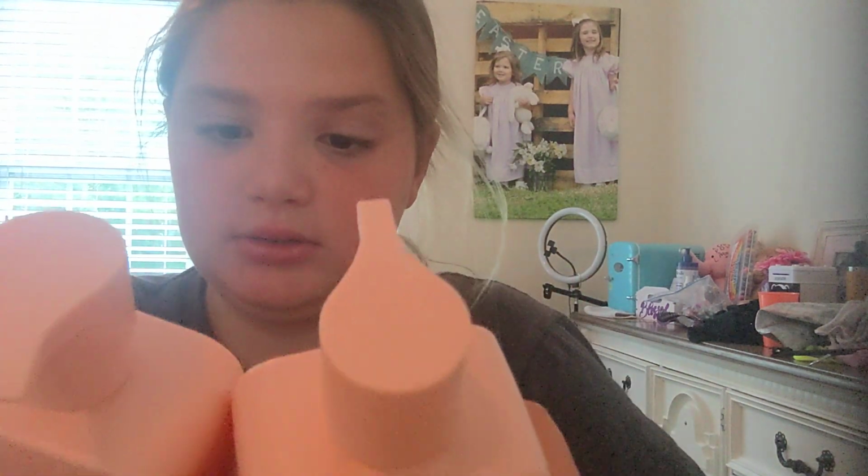And I looked at this one and thought it was the shampoo. I was like, wait a minute, did I get both shampoo? I better take these back. They're literally always out of conditioner, so that stinks.